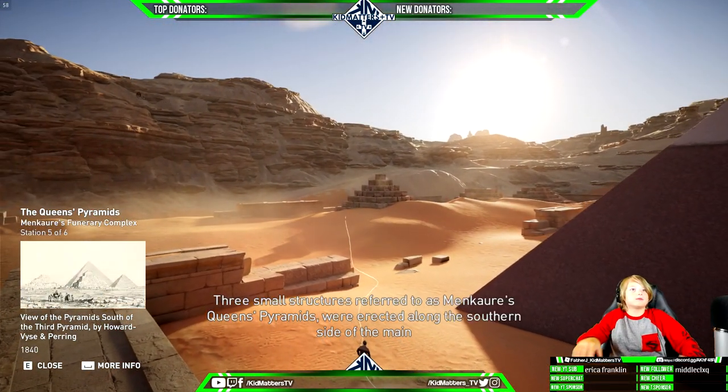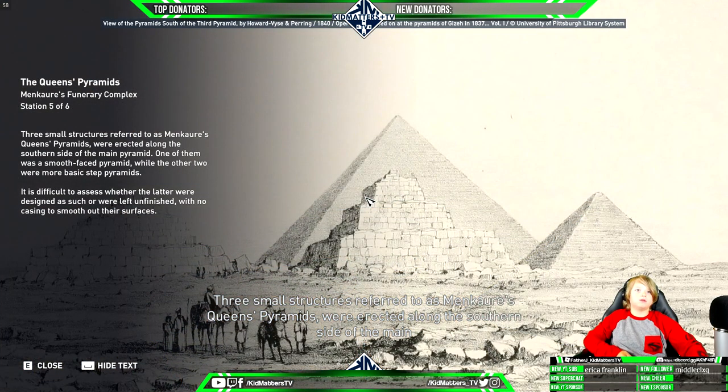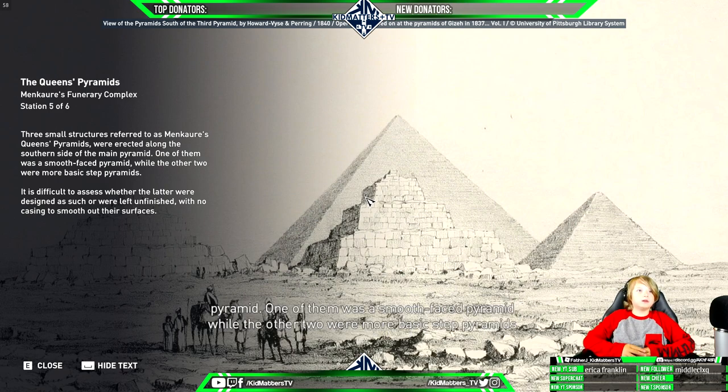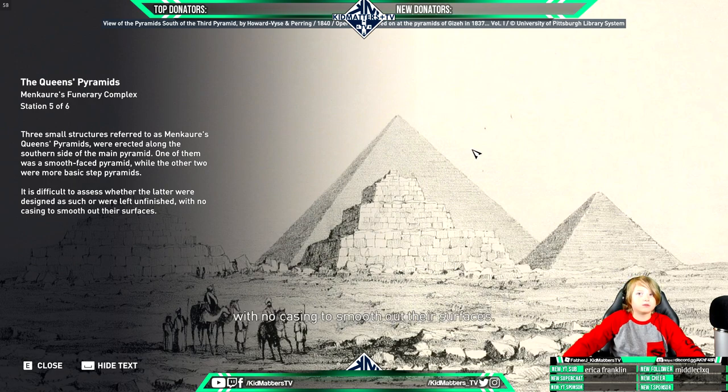Three small structures, referred to as Menkaure's Queen's Pyramids, were erected along the southern side of the main pyramid. One of them was a smooth-faced pyramid, while the other two were more basic step pyramids. It is difficult to assess whether the latter were designed as such or were left unfinished with no casing to smooth out their surfaces. Those are the basic step pyramids.